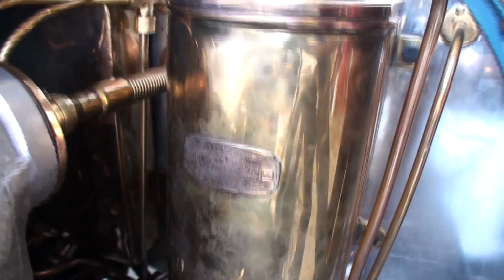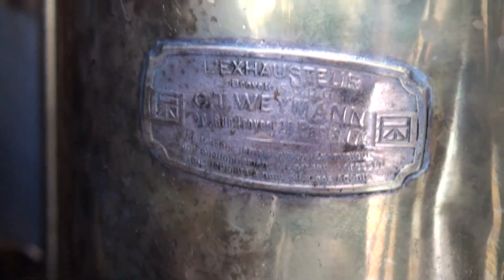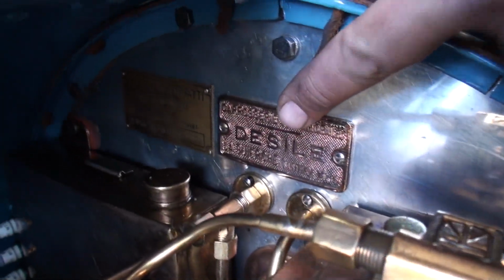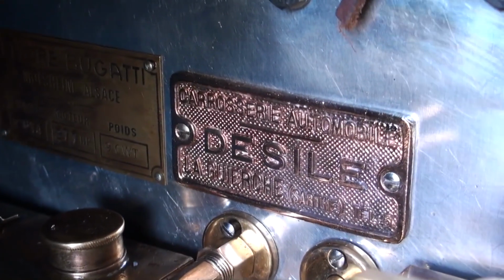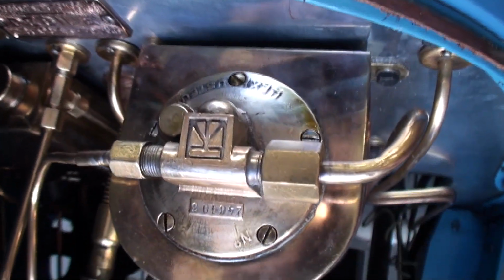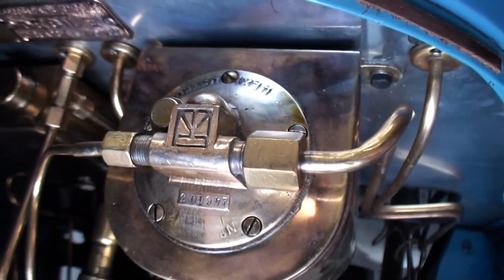I love all the little details. Alan, this may be the first time you get to see them up close on a full-size screen here. I think so. The body was made in Le Mans, and that's the tag for the body, and then that's the tag for the chassis, which is Bugatti. The chassis were supplied by Bugatti.